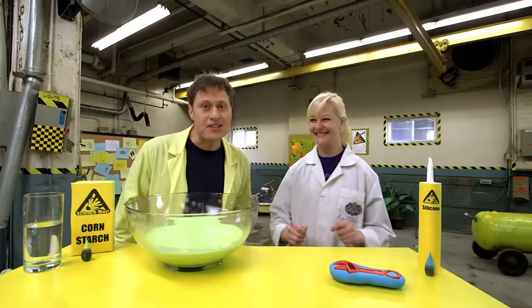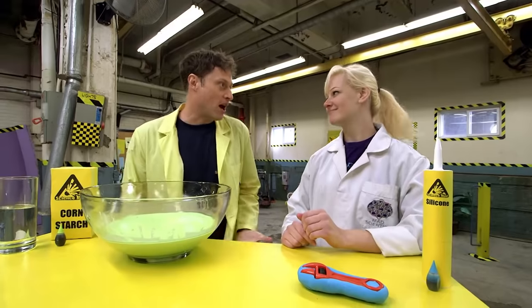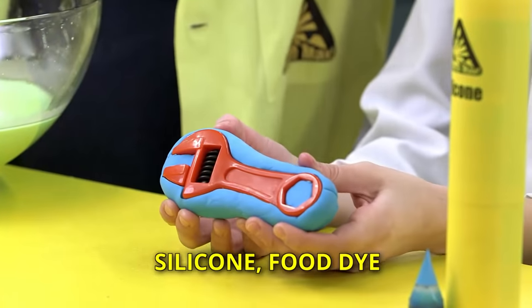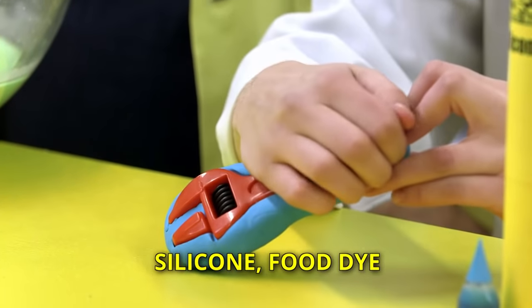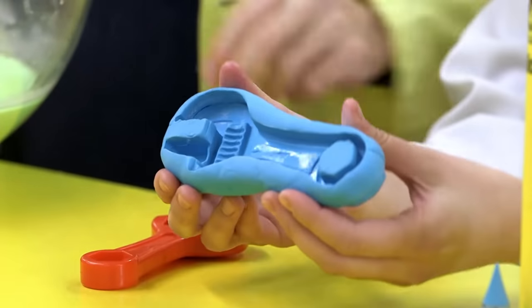A hundred different kinds of slime. Yes, it's gonna be so much fun, but we're not gonna make 100 today. Yeah, we're just gonna do our top favorites. All right, what are we starting with? Our first slime today is some really cool molding slime. If you leave it out overnight, it'll harden and you can make an imprint of whatever you like. So here, we made an imprint of our little tool there.